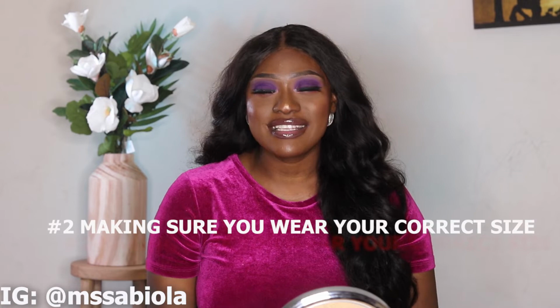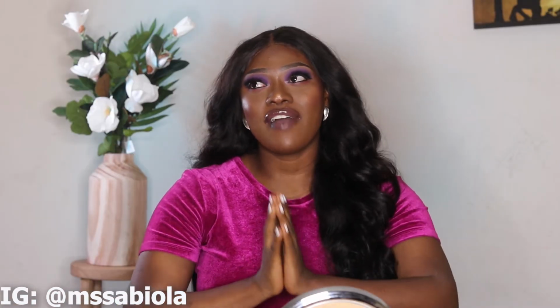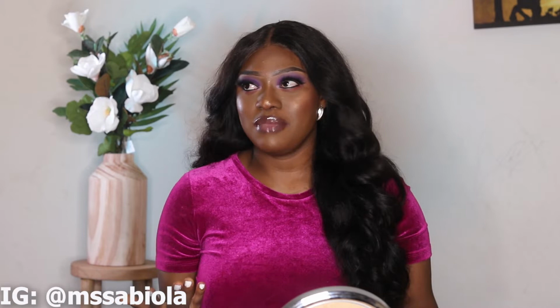The second tip I have for you guys is making sure that you wear your correct size. I know some people think if my dress or my outfit is really tight, then I look slimmer. That might be correct, but when you wear tight clothes, it just brings attention to your back fat, your muffin top, your cellulite. So it doesn't look good.